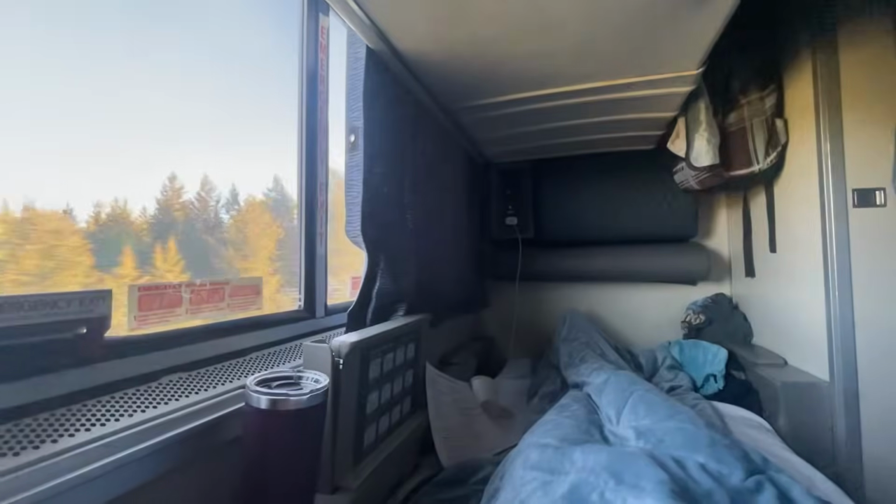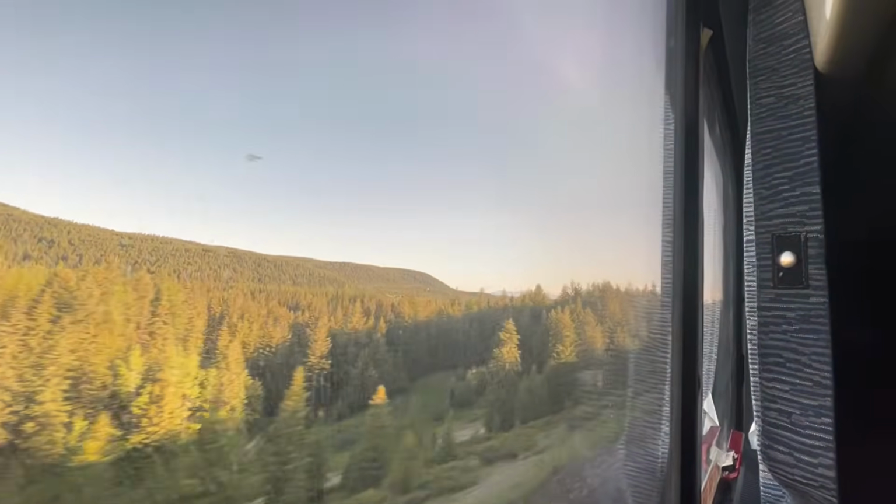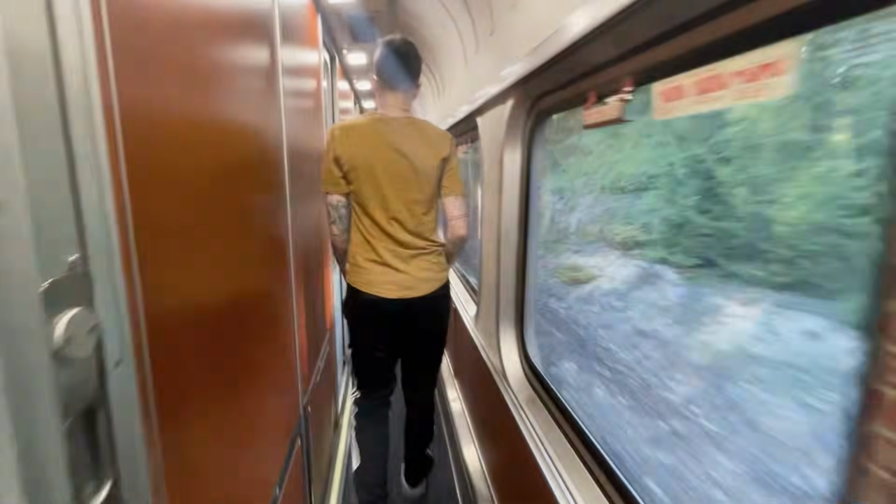After a rough night of sleep, we really didn't want to get out of bed. The scenery was just so beautiful, we could have laid there all day watching it go by. But we had to hurry if we wanted to make it to breakfast before they closed. So we quickly got ready and headed over.